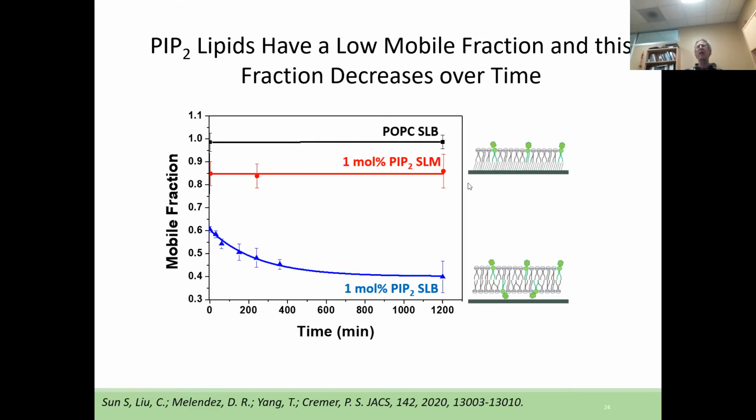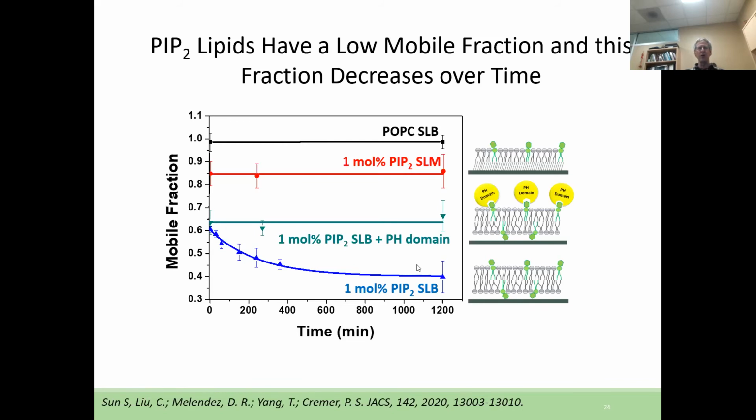So this is one hint that it must be this underlying surface that's making these immobile. So the next thing that we tried to do is, let's just make a bilayer again, just like we had here, but let's take this PH domain and try to tie up this head group with this very large protein, or this piece of a protein that's binding at micromolar. See if we can hold this and stop it from flipping to the other side. And sure enough, it works.